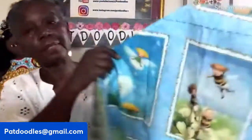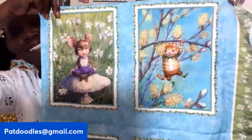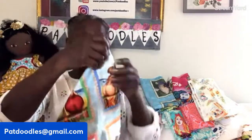And then I got these ones here, those little guys. Wait till you see these two. You ready? It is so cute. Look at that. I love those little guys there. Okay, let's see what else we found. The little bathing beauties.